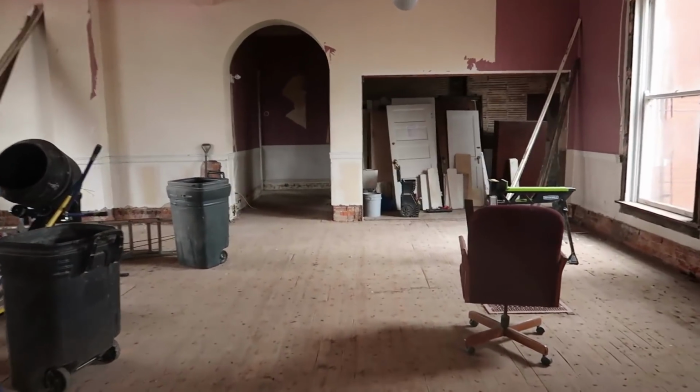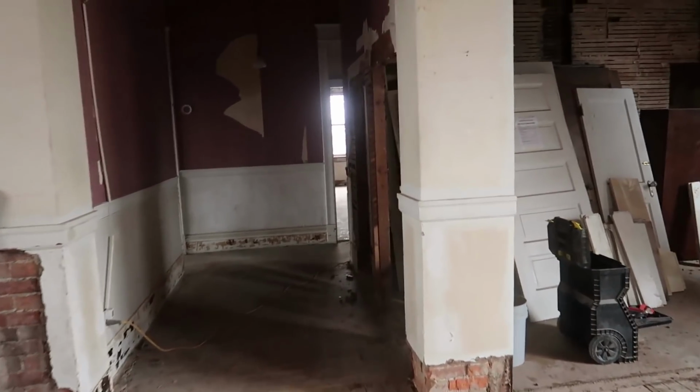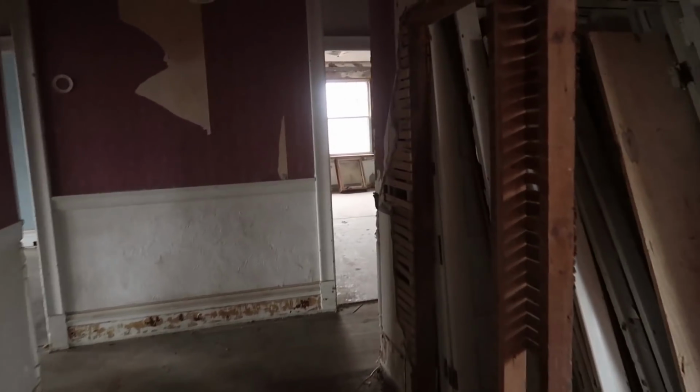Today we're upstairs taking out a beam, I believe, so let's go ahead and help with that.